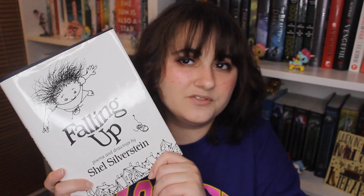What is the oldest book on your shelf? If we're talking oldest published book, then we're going to have to go with The Tale of Genji by Murasaki Shikibu. This is actually the first ever novel written, so that's about as old as you can get. But if we're talking about the oldest book that I've owned, the book I've owned for the longest amount of time, I think it's going to be Falling Up by Shel Silverstein. This is a book of poems. I've had this since elementary school. I had a bit of a Shel Silverstein phase when I was in elementary school. I believe this predates any of my Harry Potter books.